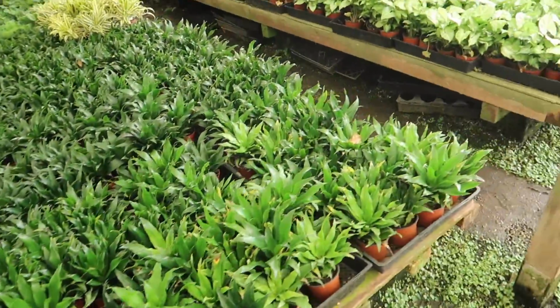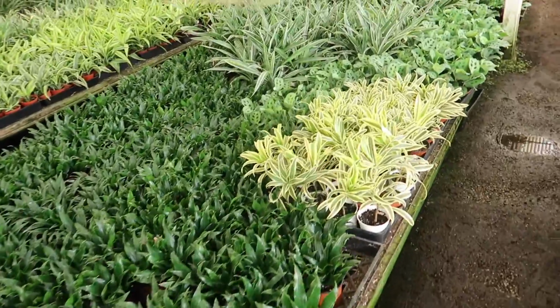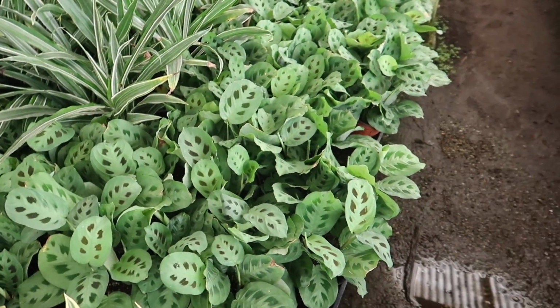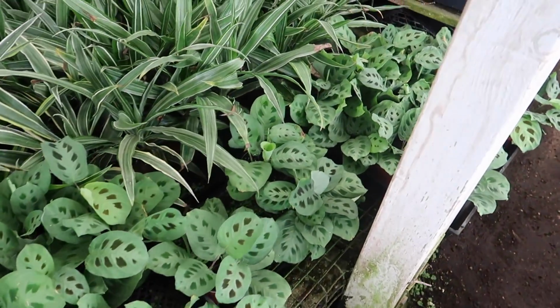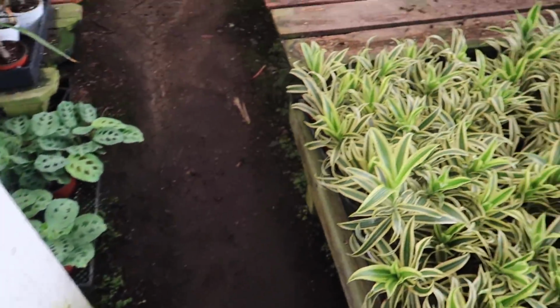I see Marantas. Look at these Marantas. I'm trying to see if there's any variegated ones. Okay, I saw variegated ones of these at Home Depot. They're really pretty.